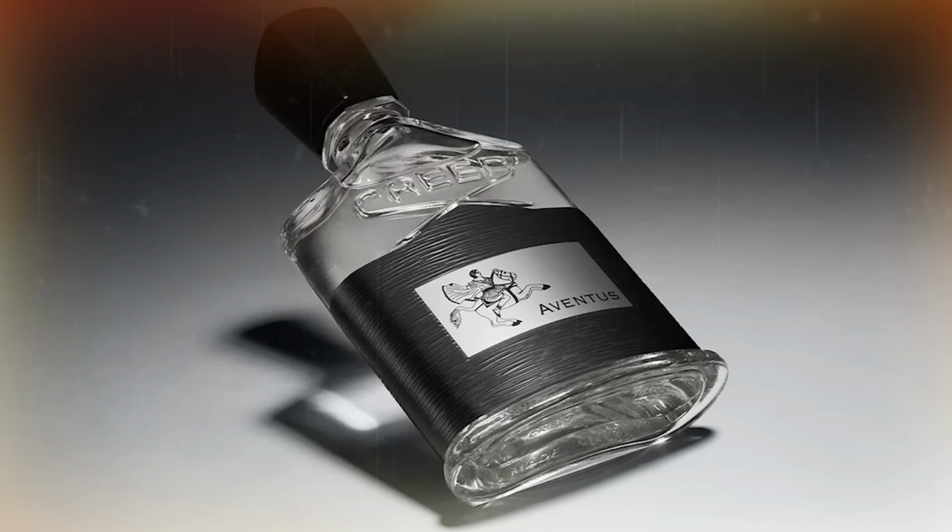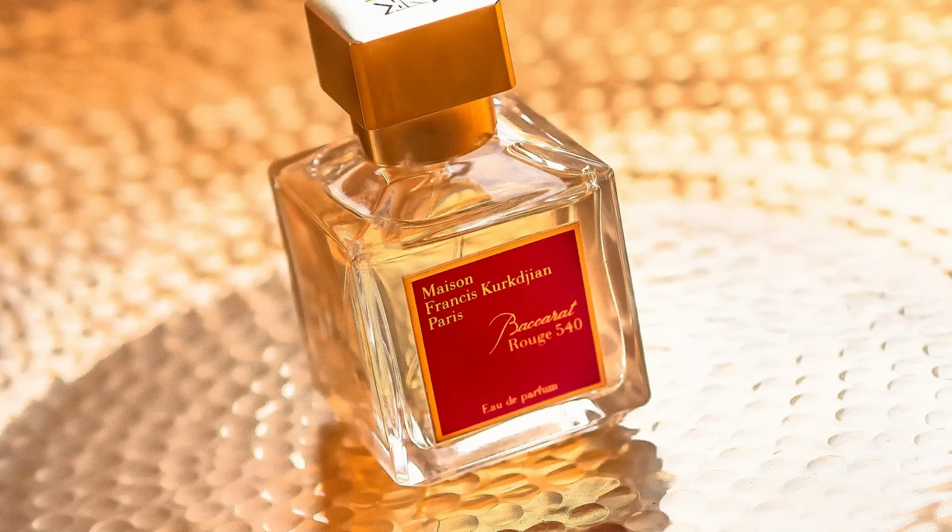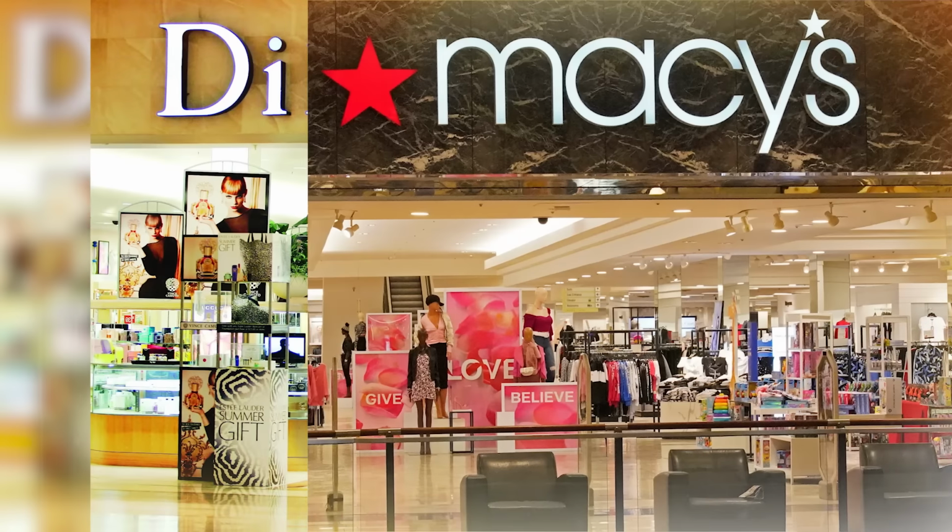Creed Aventus. I would probably say it's still the most popular niche fragrance in the world. The only other fragrance that rivals that, in my humble opinion, is Baccarat Rouge 540. A lot of celebrities got on the Baccarat 540 bandwagon. And I talk to people that don't even know a lot about fragrances. These are what I call the everyday wearers that have 1 to 5 fragrances in their collection and just like to smell good. Most of the time they're buying their fragrances from big box retailers like Macy's and Dillard's. They wear a lot of designers, but they know about Baccarat Rouge 540 and Creed Aventus.